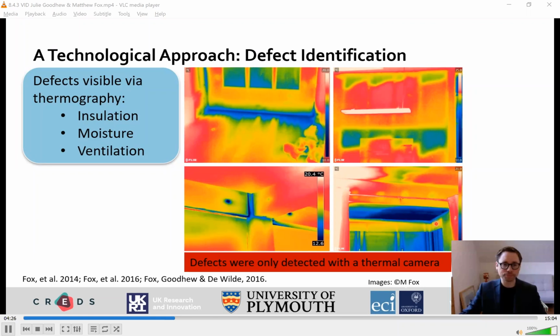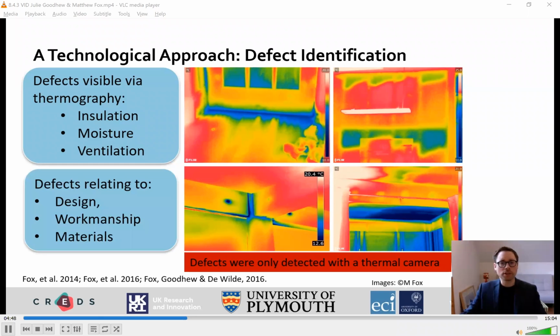So thermal imaging is a really successful method of detecting defects, and quite specifically detecting defects that you might not necessarily have been able to visualize without the use of a thermal camera. So they're quite often hidden defects, and really useful technology. With regards to defects within a live construction site, we're particularly interested in how those defects come about.